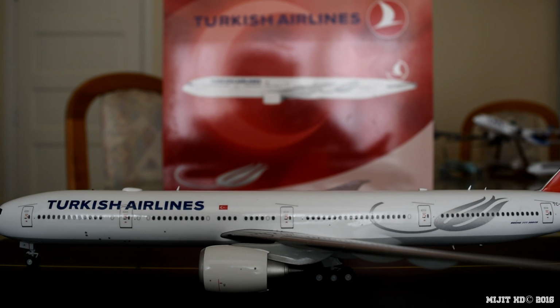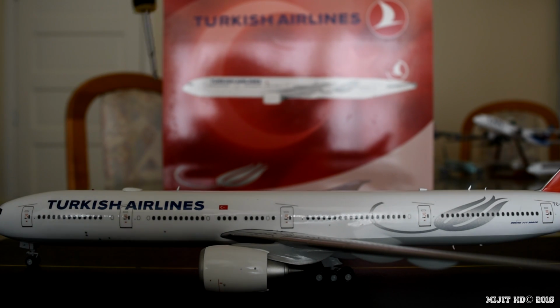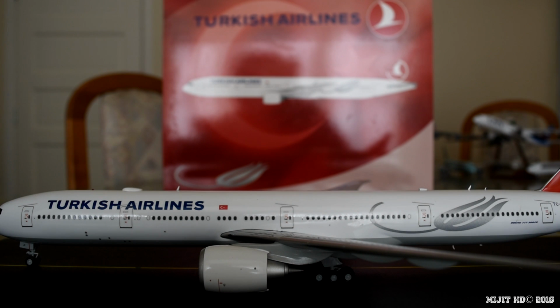Economy comfort, 63 seats, rows 11 to 12 and 14 to 20. That is about from here to here. And then here all the way to the back of the aircraft is all economy, 246 seats, rows 23 to 38 and 40 to 53. That's a total of 337 seats. And then there's version 2, which is this aircraft.